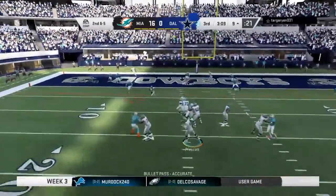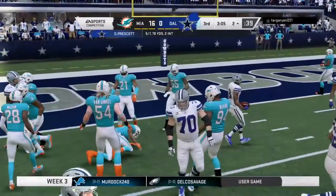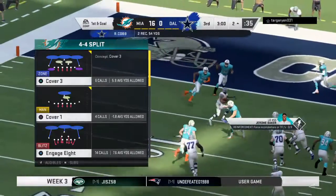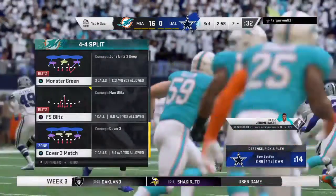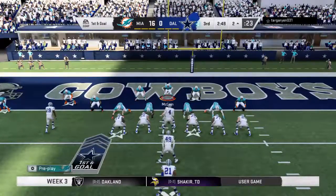Looking to throw. Prescott. That's complete right around the 8. And he's able to get it down to the 2-yard line. 6 yards the pickup, and that's a 1st down. One thing you're hoping for when you run drag routes, you're able to hit a receiver in stride, and he can pick up a lot of yardage after the catch.